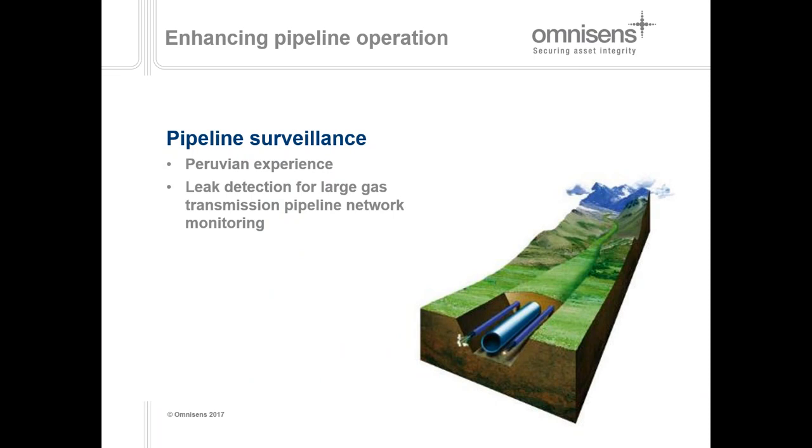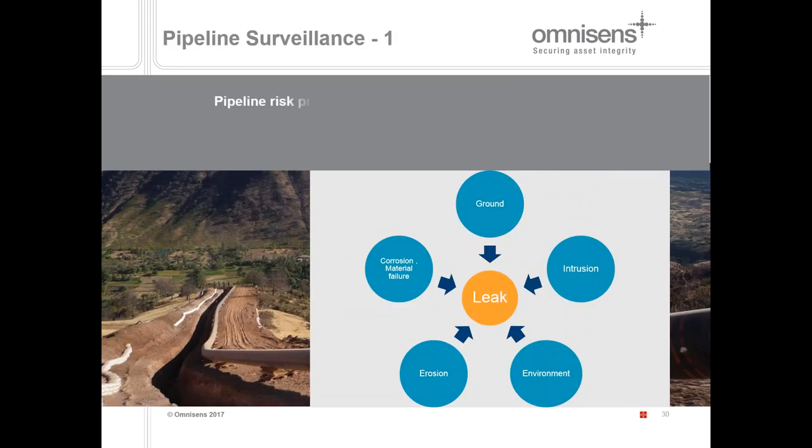In reality, a pipeline operator has to deal with very challenging conditions sometimes. And what they're trying to do is to avoid having leaks. And I read somewhere that there's about one leak on pipelines every day in North America. So, you know, leaks happen. It's quite a significant problem for a lot of reasons. A lot of the pipelines are aging and they have material failures.